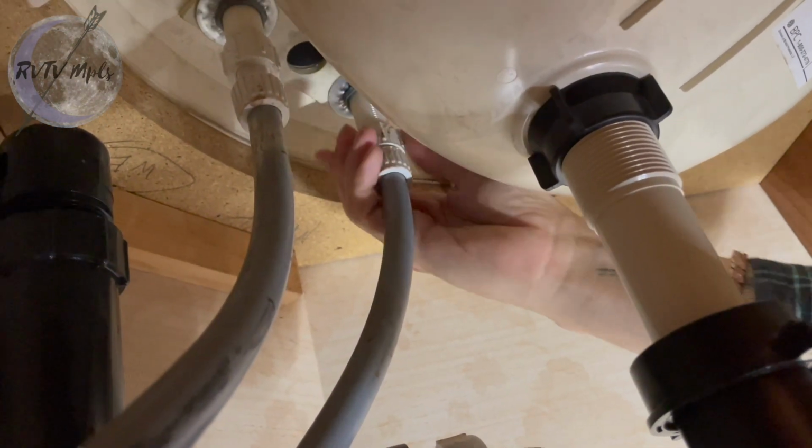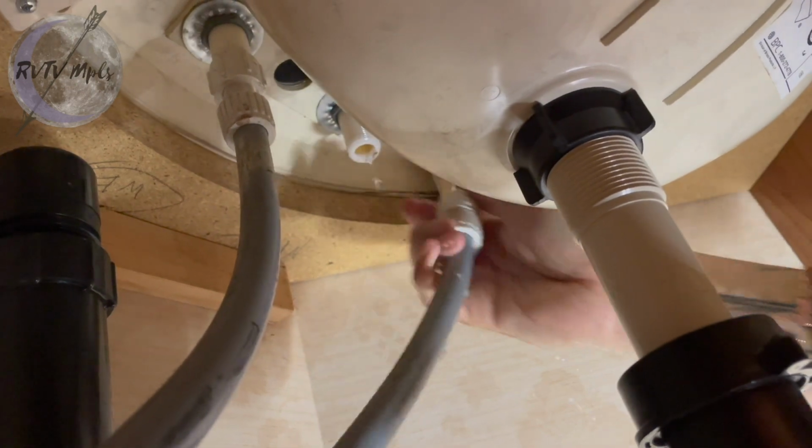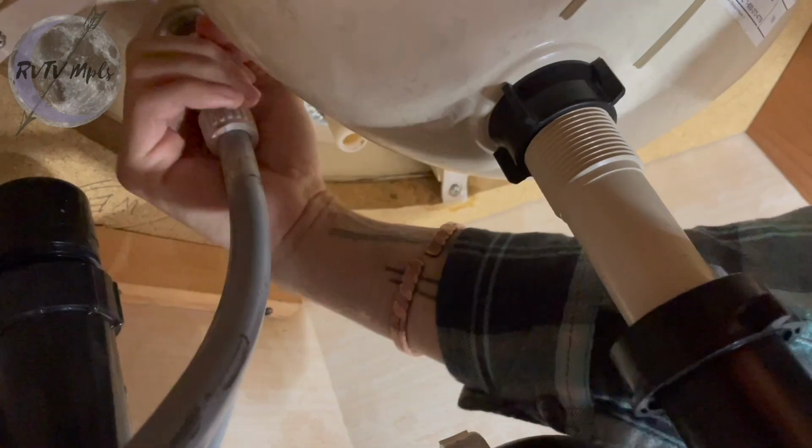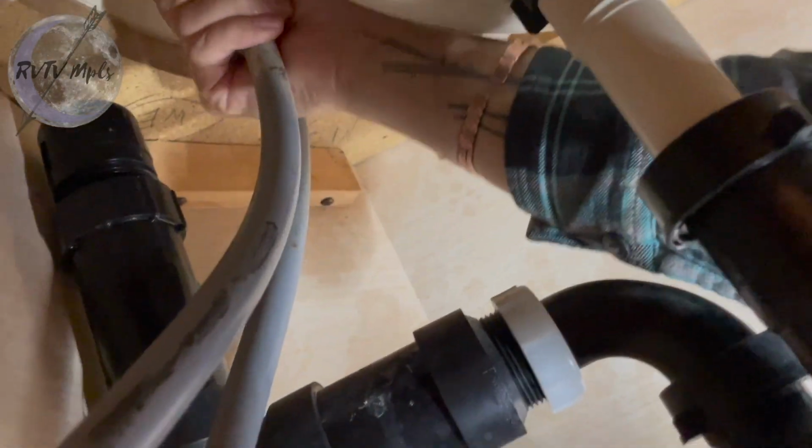This is all 28 years old now. So, there you go. That is a cold water line. Now I gotta do the hot water line. Of course, my hand's all wet now, so it doesn't have as much traction. I just got both the water lines off. Now I need a pair of pliers to loosen these jam nuts that are on here.